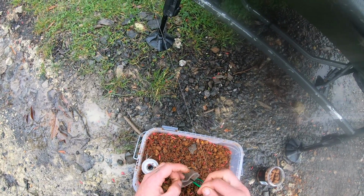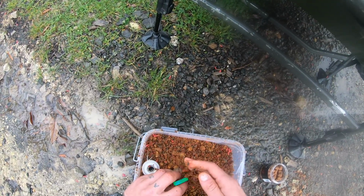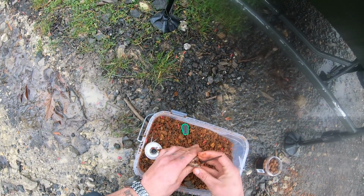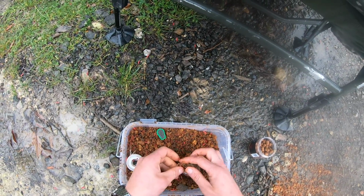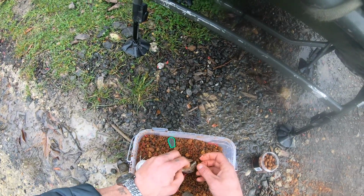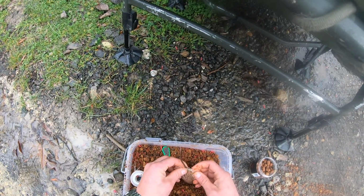These stems are a pain in the arse. Everything I do, I do cack-handed. Absolutely everything. A little bit of topper in there. Just cover that up. Push it down. See what I mean? Epoxy stems.